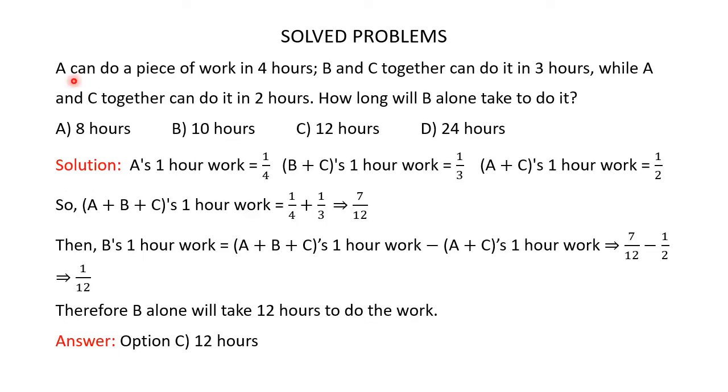A can do a piece of work in 4 hours. B and C together can do it in 3 hours, while A and C together can do it in 2 hours. How long will B alone take to do it? You are given 4 options here and you have to find out which of these options is the correct one.